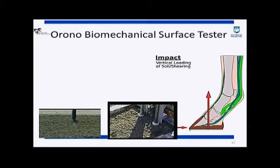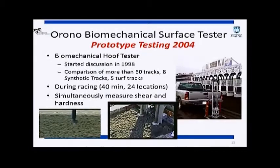This is sort of an inside joke, but it's the biomechanical surface tester. Orono is referenced. There's also a Berlin artificial athlete, and Orono is where I live, and it is a very small, inconsequential place, and Berlin is much more consequential. So this was a joke that my colleague in England decided to call it the Orono biomechanical surface tester. But all right, this is the machine.